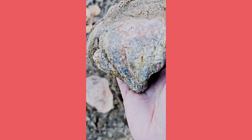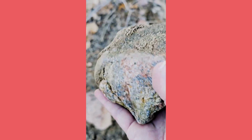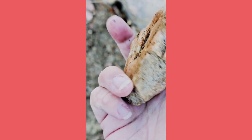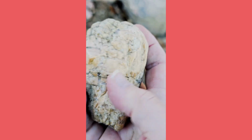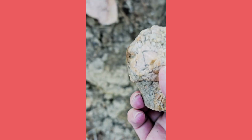This is a pegmatite, whoops, a pegmatite, or I guess this might be more of a granitic rock. The crystals aren't super big to where you can see them. It's also pretty heavy, but that just might be a granitic rock. This is kind of cool, huh? Lots of quartz and lots of igneous, aka volcanic rock.